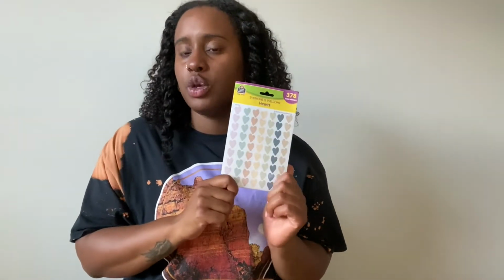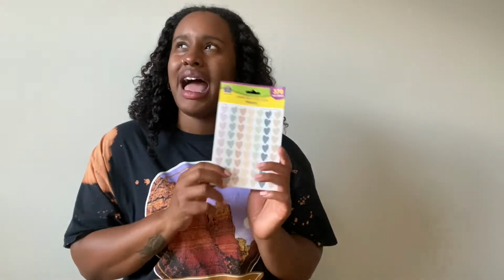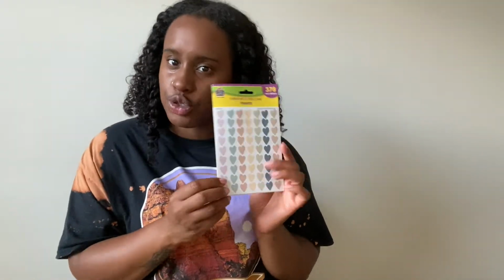So I did pick up one of these. I might go back and get some more, just because I really do like hearting all this stuff, and just putting that sticker on there, I think is really going to affect the culture in my classroom. So I'm kind of excited to go ahead and roll those out in my classroom. Let me show you the next thing I got from Lakeshore.